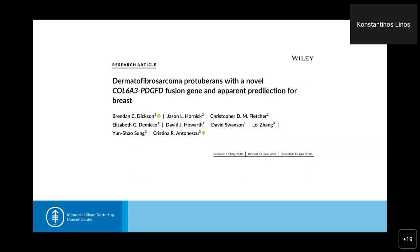And so far, we don't have tons of cases, but so far it appears that it's a novel PDGFD with a couple of novel partners, called 683 and a couple of others. For some reason, they appear to have a predilection for the breast. We don't know yet, and we don't know if it's going to stand the test of time when you have sequencing of hundreds of cases.